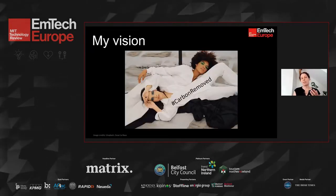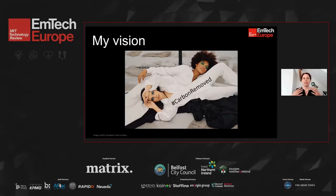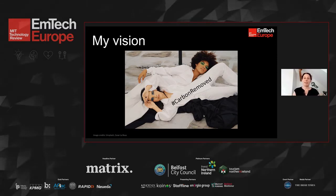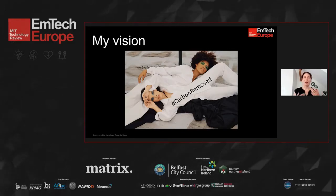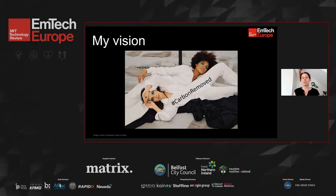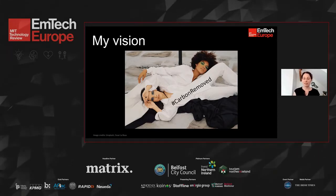And so what my vision looks like is actually that we can embed these removals into our economy and into every product that we make. So in the future, what I want to do is that if I buy a shirt, I want to buy a shirt that actually has on its way to me removed carbon over the life cycle instead of producing it.